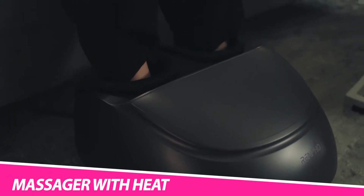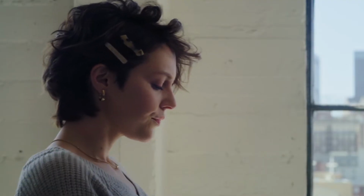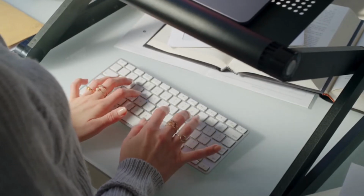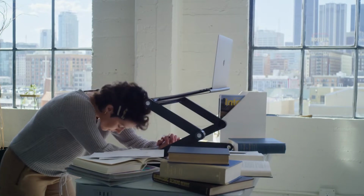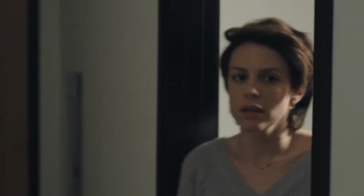Renpho Eye Massager with Heat. Renpho's eye massager has built-in heating pads that provide a comfortable temperature between 104 and 107 degrees Fahrenheit, 40 to 42 degrees Celsius. Better for relaxing eye puffiness, dry eyes, etc.